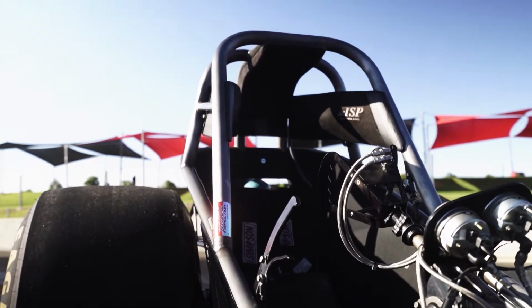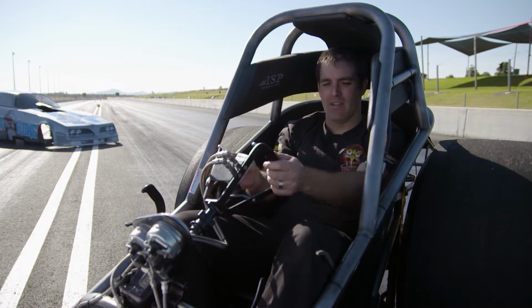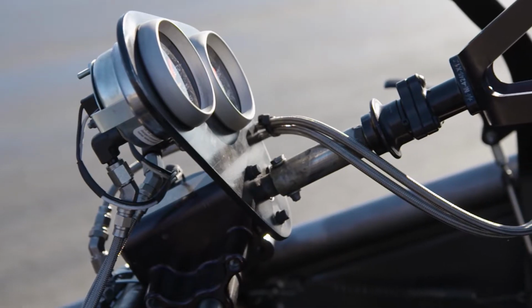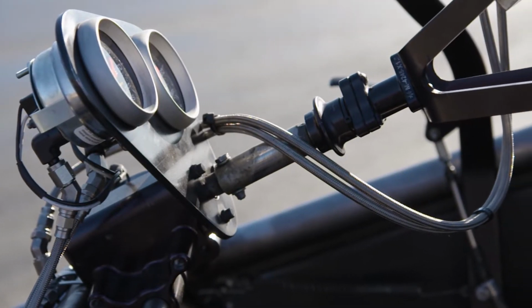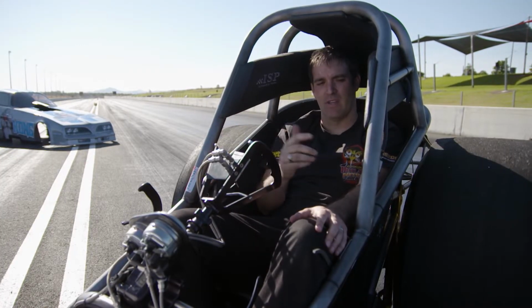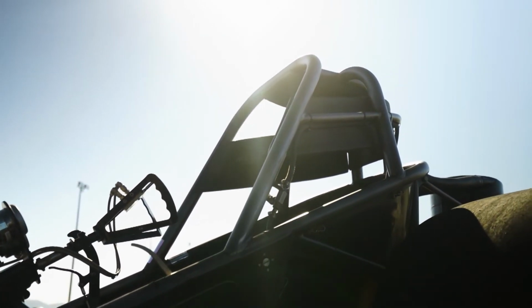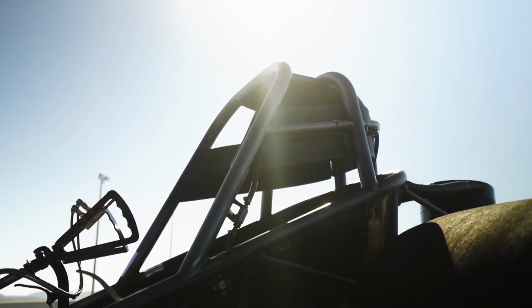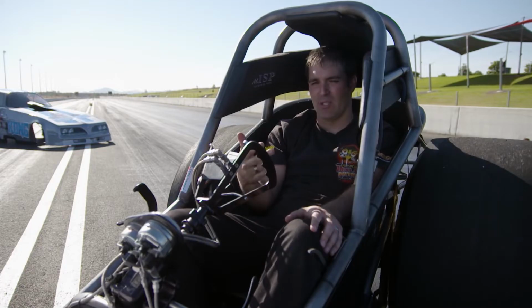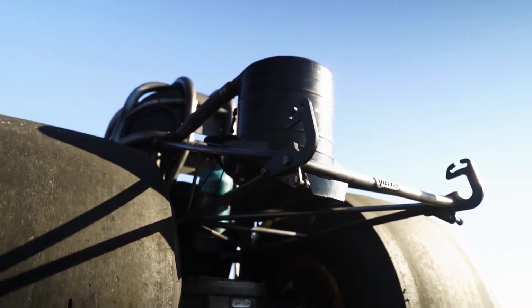The most important part for the driver is the cockpit. It's all about being comfortable. You've got to have everything in the position so that you feel the most comfortable while you're hurtling these things down the racetrack. But it's not just about being comfy, it's about safety. Extra thick wall chromoly, extra ISP head padding that goes on top of our race suits, our helmets, and all the other protective gear we wear to keep us safe if something does go wrong.